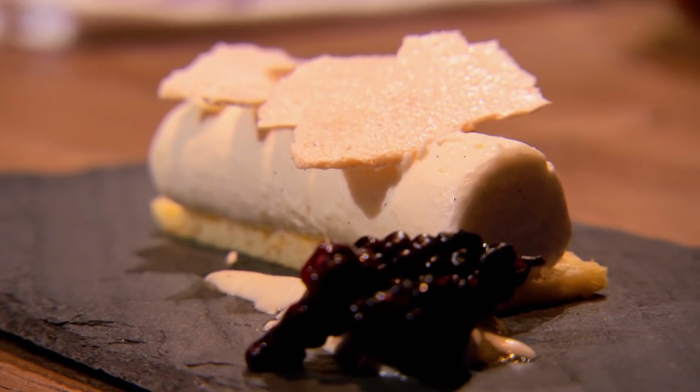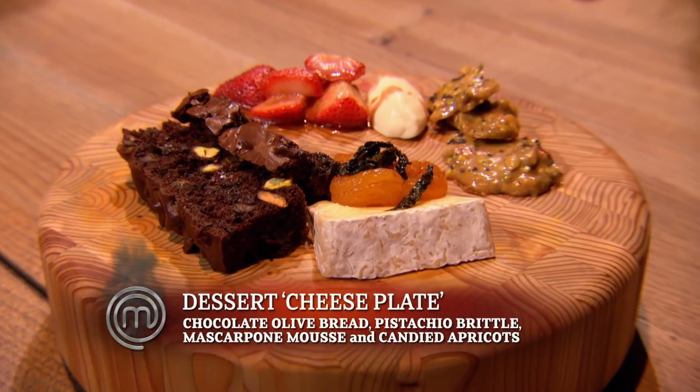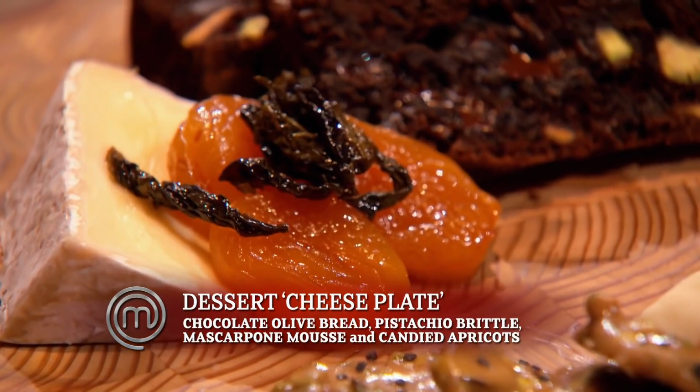The mousse is light and fluffy and delicate. The lemon curd, if that had not made it to the plate, this would not be a successful dessert. It's very well done. Thank you. Lynn, please bring up your dish. My dessert's a plate on a cheese plate. It has homemade chocolate olive bread, pistachio brittle, a mascarpone mousse, candied apricots, and my favorite cheese, Chateau de Bourgogne.